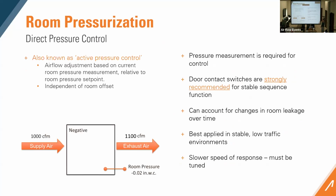Okay, so back into direct pressure control. Because we are continuously measuring and adjusting for that room pressure, one of the advantages of direct pressure control is that we can account for changes in room leakage over time, because we will be continuously making changes to adjust for the measured pressure reading in the space.